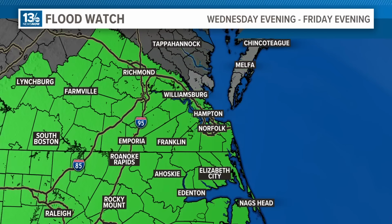We also are watching for this flood watch. This goes into effect Wednesday evening and will last through Friday evening. This is for the peninsula, south and west. So this means that we have the opportunity to see some flash flooding in the area. This morning we already had a flood advisory in places along the Outer Banks, but with the tropical downpours and the fact that we've already picked up 2+ inches of rain over the past 12 or 15 hours in some places, we're talking about saturated ground and just adding water on top of that. So a lot to take care of.